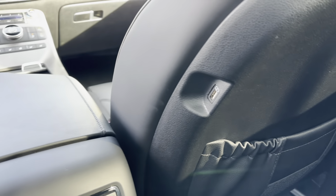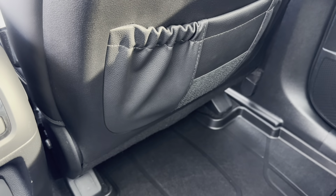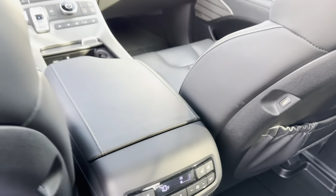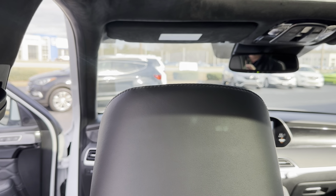Again, USBs in both sides of each seat, and then you do still have the nice compartment in the back of every seat too. So very nice place to be. View is a little bit over. I'm right in front of my face here, so it's a little bit of a commanding view in the back. What they do, stadium seating.